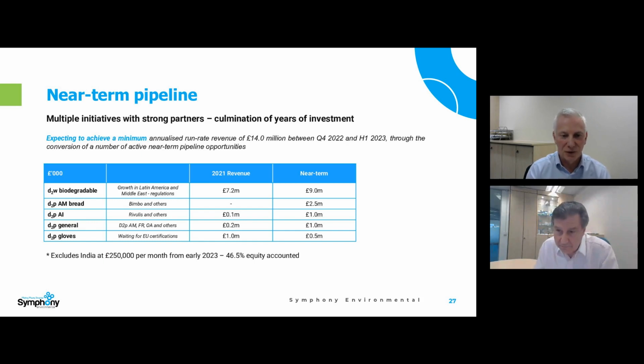And the first one is our D2W, which we've been supplying for many years now. And if we just compare everything against last year's revenue, so 2021, our revenues for D2W is 7.2 million. So we're expecting a near-term annualized run rate of reaching 9 million. And where do we get that from? It's really in 2 major areas. It's Latin America, where we've invested in our advocacy in the region, and we've seen some results in Peru and a new standard in Mexico, and that continues, and we're confident that there will be further wins in that.